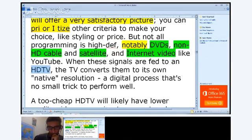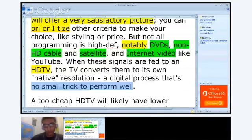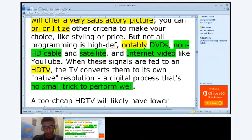You need to have a good quality TV. Remember, you need to pay more. Yes, you need to invest more money in your television because these are not sources of high definition. And so if you have an inexpensive high definition television, it will not work well because technically it's not easy. And this is like an expression. It's no small trick to perform well. So it means that only the best high definition televisions can play these other types of media because converting the signal is really difficult to do. Okay? Mm-hmm. All right, great.